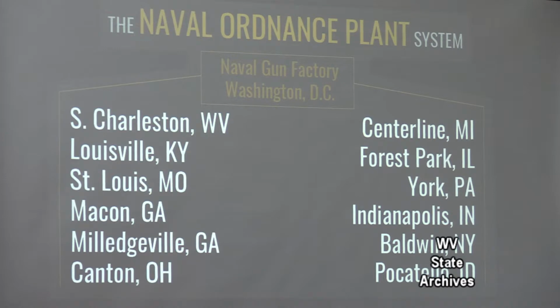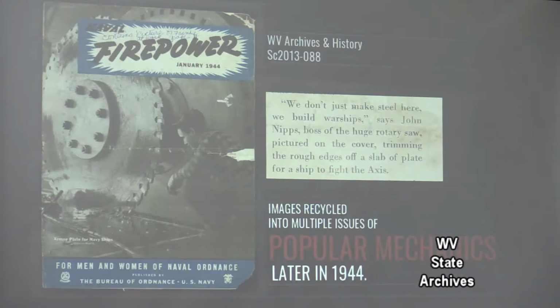For example, NOP Indianapolis focuses on the production of the top-secret Norden bomb sight that's often characterized as a war-winning technological breakthrough for the Allies. Ours was armor, guns, and rockets, with a couple of exceptions.